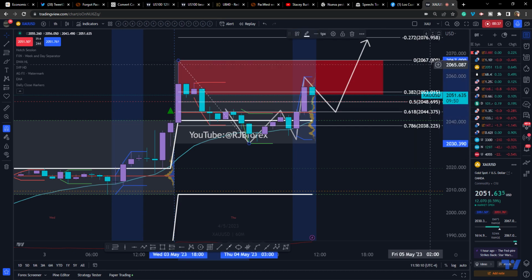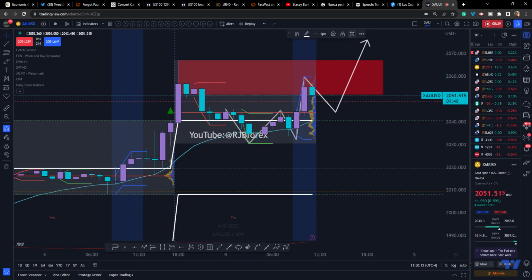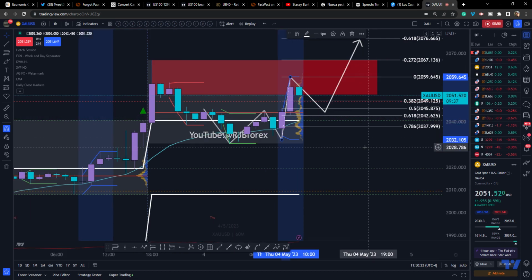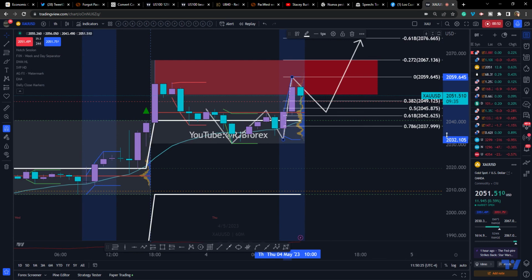Oh, let me just make sure that's the right one, because I don't think that's the target. So we've had almost a 61.8 retracement there so far. Now, how long have we got to this close? We've got 9 minutes before the close of this candle.